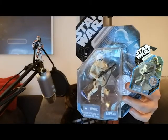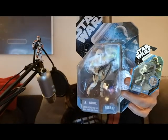Wonderful. And collector's coins. They all come with collector's coins too, which increases the volume. I'm guessing they're metal coins. I haven't taken them out of the packet, these ones anyway. This one is Concept Snowtrooper, with a freaky looking face, but it's early concept design, obviously. But great design there.